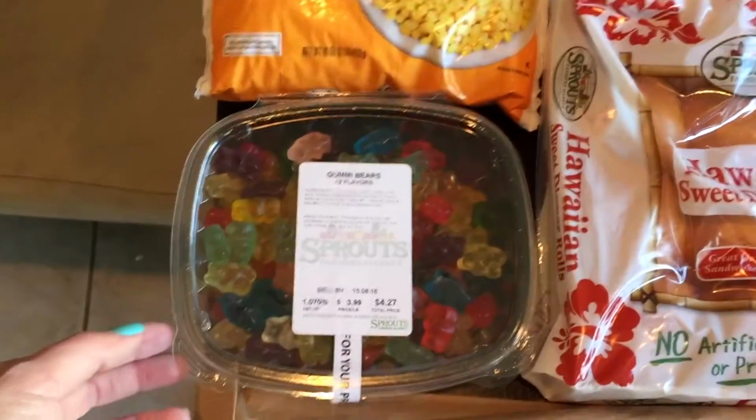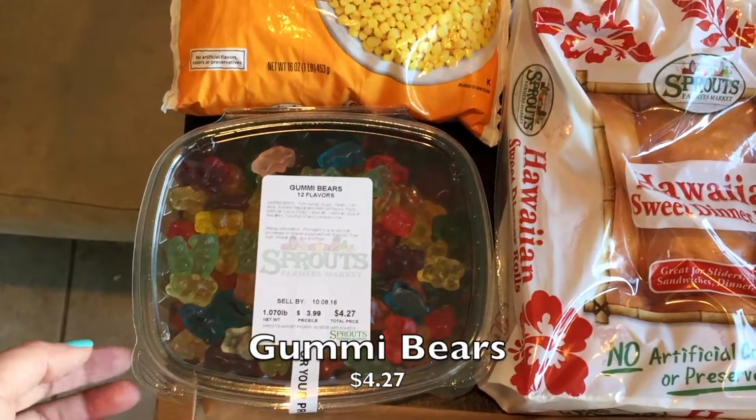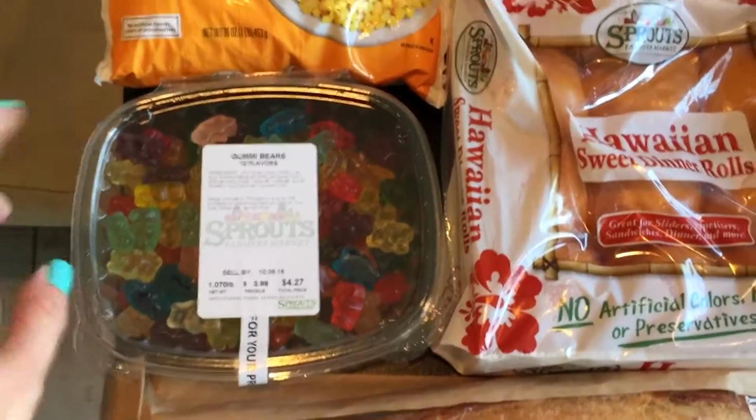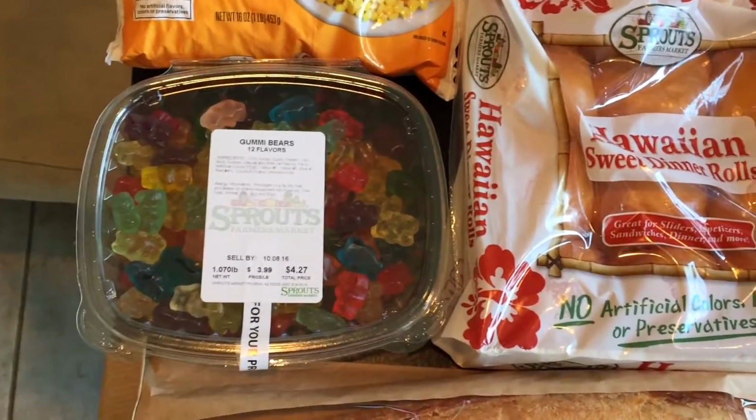And then he wanted gummy bears. Again, guys, I usually shop alone. But yeah, he wanted those, so whatever.